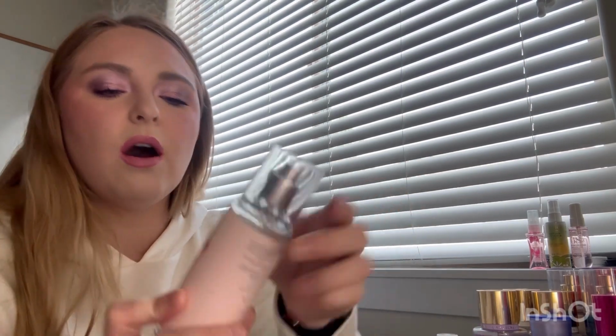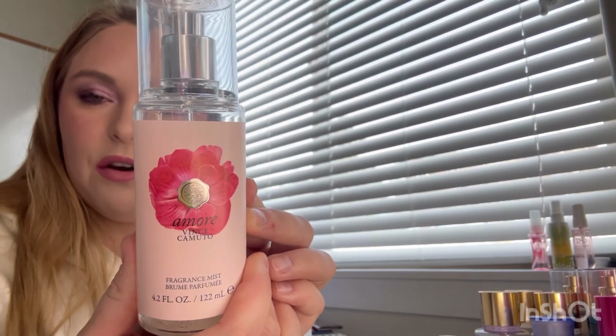Okay, next we'll do Amore by Vince Camuto. This is the last one I only have one of from the brand. Now, when I searched it up in, what's this thing called?